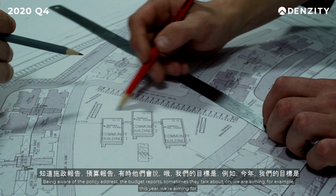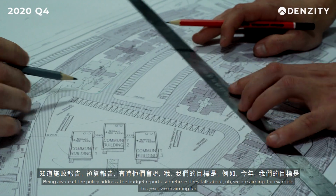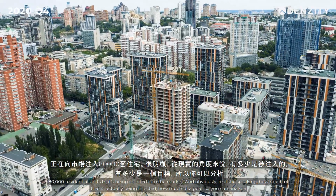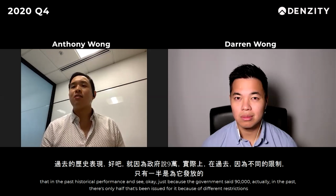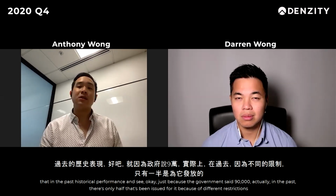Being aware of the policy address and the budget report. Sometimes they say, for example, this year we're aiming for 80,000 residential units to be injected into the market. Realistically speaking, how much of that is actually injected? You can analyze past historical performance and see that just because the government said 90,000, in the past only half was actually issued to the market because of different restrictions and time delays in development projects. So that is understanding the market from these public platforms.